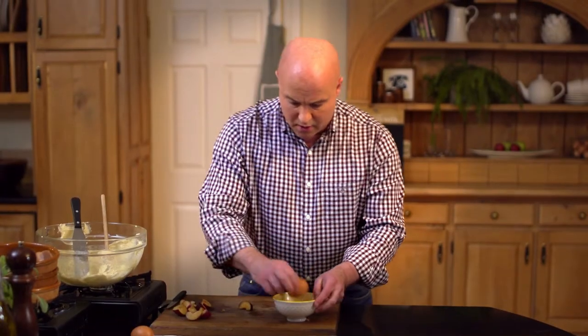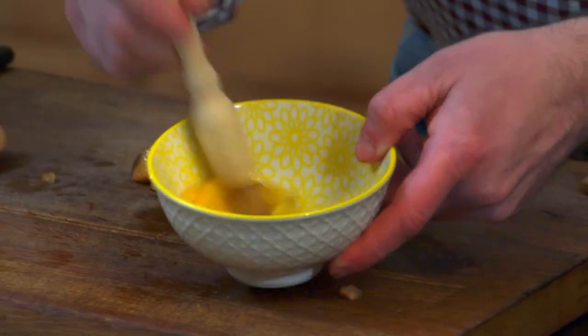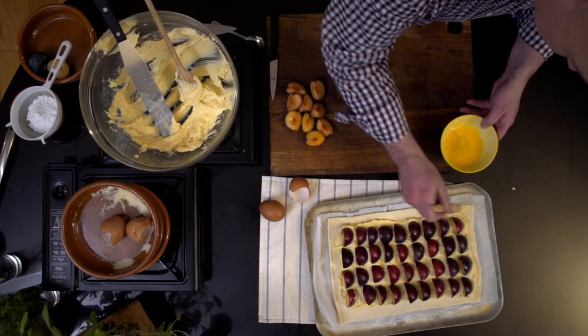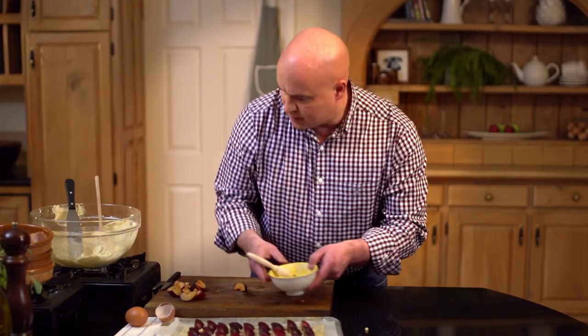A bit of egg wash, crack in the egg. We're gonna whisk it all up. Doesn't have to be perfect, just a little bit. And we're just going on the outside of the pastry so it goes nice and crispy and brown when it comes out of the oven. I love this dessert. This goes in a preheated oven, 180 degrees Celsius, 350 give or take Fahrenheit.